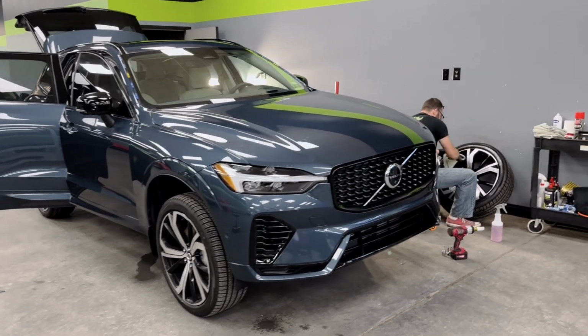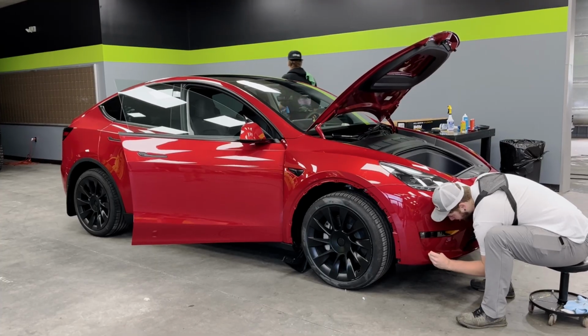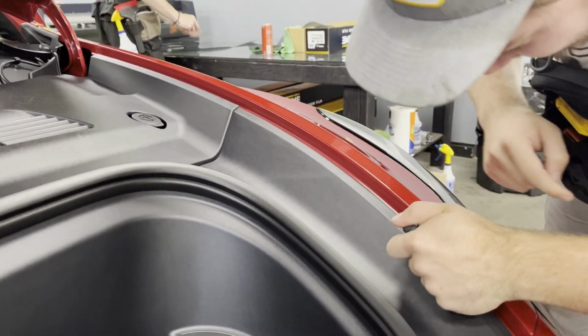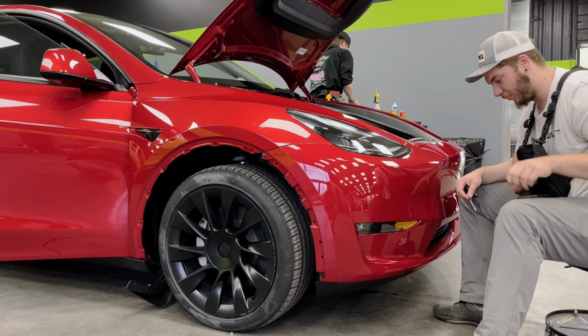This one we've got Mark doing the wheels as we speak, and this should be all wrapped up in just a few days here. Next up, we have a 2022 Tesla Model Y. This one we have Austin doing his touch-up work on the full front. This one got our full front package, so it got paint protection film on the bumper, headlights, fenders, hood, and mirrors.